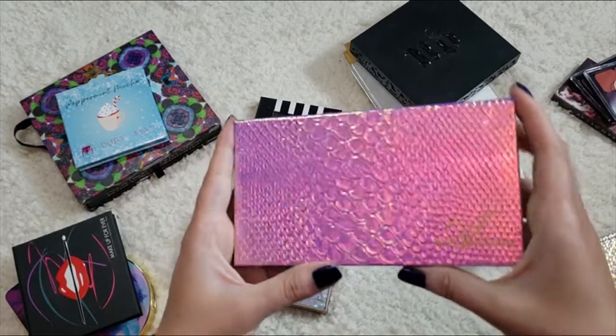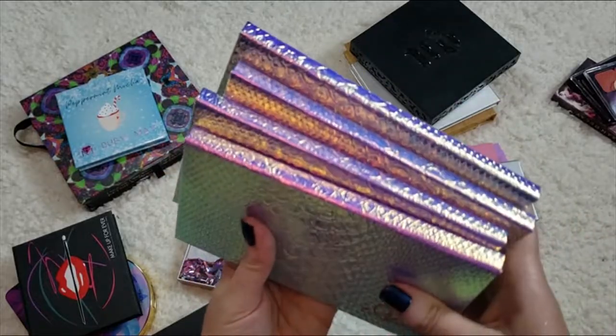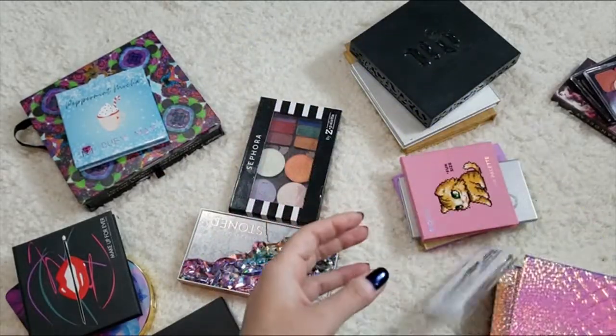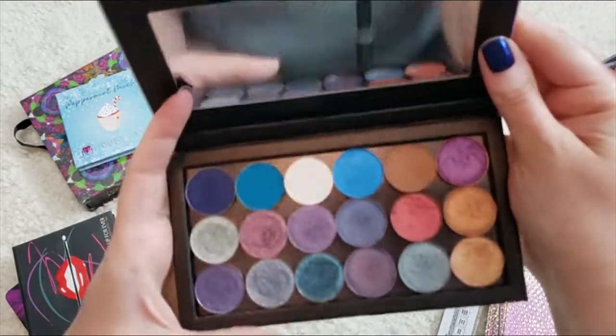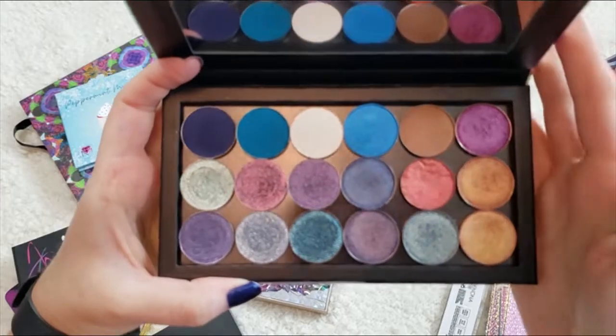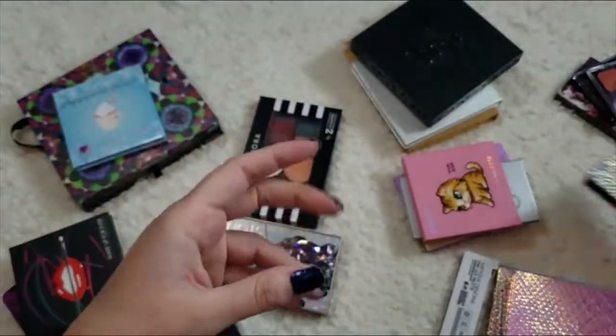I'm going to start off with my singles. I'm going to keep all of these, all 4 of these. These are all of my singles eyeshadow palettes, and I feel like they get to stay because they were specifically chosen and curated by me, and I wanted them for a reason, so all of these get to stay.